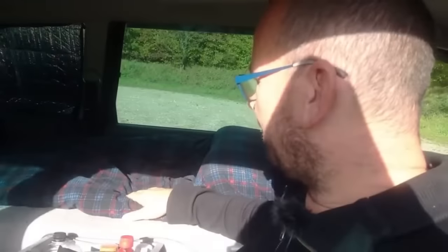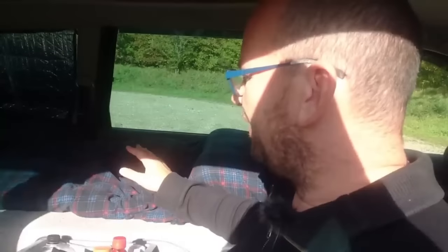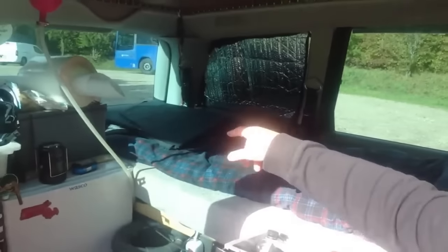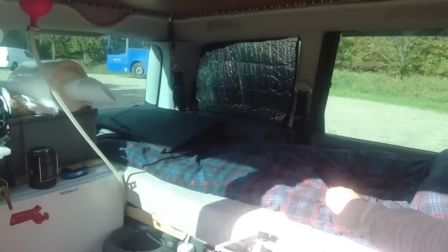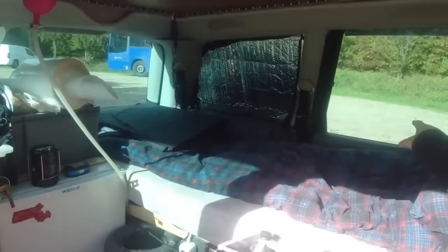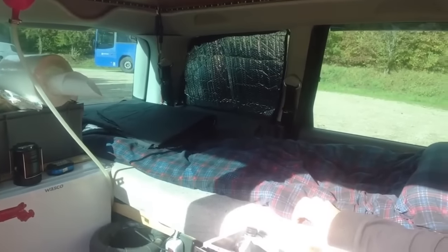Then over here is my bed, and here in the top end, it's 70 centimeters, and in the foot end, or the end where I have my feet and my legs, it's 50 centimeters wide. There's room for a little bit more here by the door, so that's why.